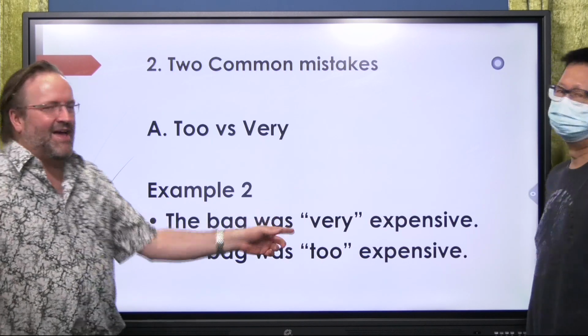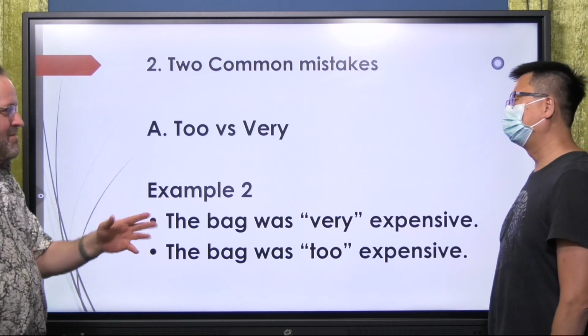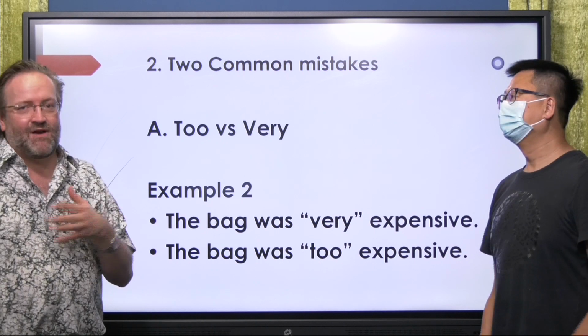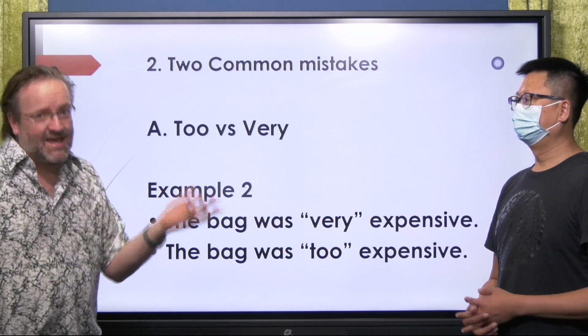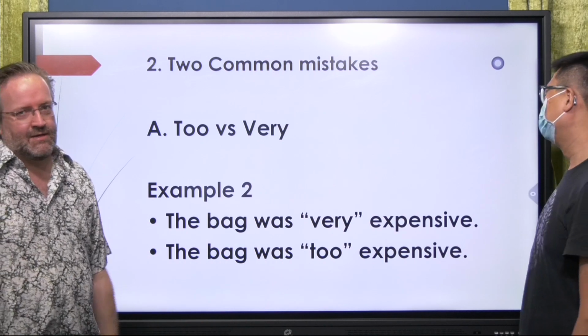Okay. So the bag was very expensive. It's very expensive, but you can still buy it. You have enough money to buy the bag. Now you've got to remember, this word "very expensive" is a bit subjective, right? What's very expensive for Mr. Austin is one thing. What's very expensive for Bill Gates is another thing. Right? So the bag was too expensive means I don't have enough money to buy it.